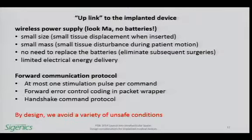In our communication protocols, we ensure at most one stimulation pulse per command. That limits the total energy delivery even under a false command reception. And then, of course, we have things that are completely your normal world. We have forward error correction in the encoding. We have handshake communication protocols to ensure that we receive a correct command before execution.